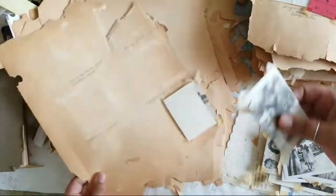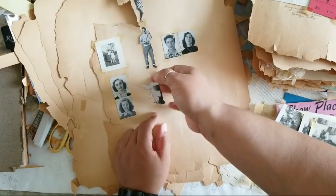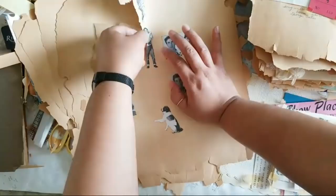Okay, she taped these down so pretty easy. And then on this side, there's her dog, Butch. That is her dog. And then she fussy cut her little friends out. How cool.